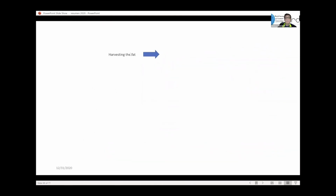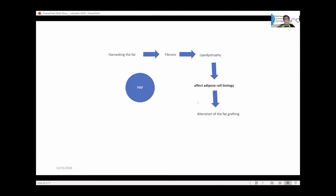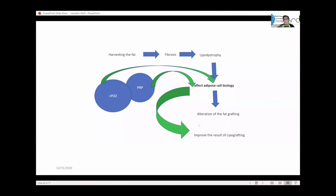I take the fat. As you can see, when you have a lipodystrophy, a big amount of fat, you have fibrosis. Always you have fibrosis. This lipodystrophy affects the adipose cell biology, so there is an alteration of the fat grafting. But if you add good PRP, remember, good PRP, if you increase the partial pressure of oxygen, you will improve the result of lipografting.